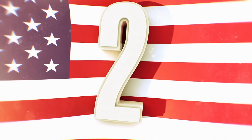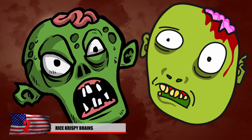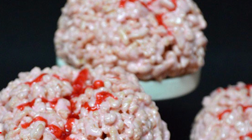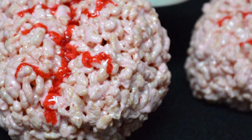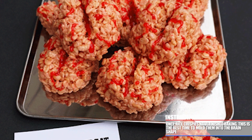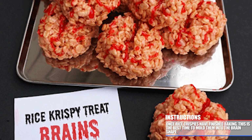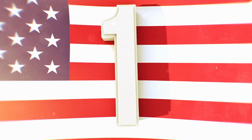Number 2. Rice Krispie brains. It still appears as though the zombies aren't quite done yet. They are still hungry for some brains after some heavy drinking. If you're feeling like a mad scientist and in the mood to do some baking, try out the Rice Krispie brains. Once the Rice Krispies have finished baking, this is the best time to mold them into the shape of a brain. Maybe add some red sprinkles and use your frosting artistically, and you got yourself a pretty real looking brain.